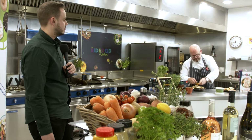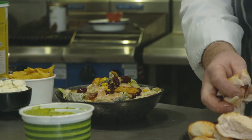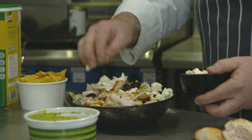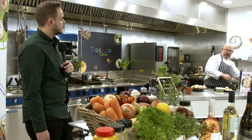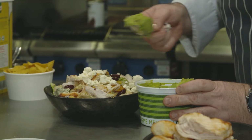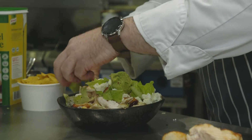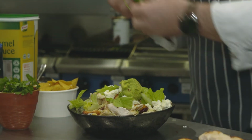Finish off with some potato, some beans and some sweet corn. Good colours, nice, looks good. Absolutely. Got the chicken. We've also got some feta cheese, crumbled feta. Nice. You've also got a little bit of guacamole. Big dollop of guacamole on the top. A few leaves to give it that sort of fresh look. It looks great. It looks very good. A little bit of coriander, dare I say it. Very nice.